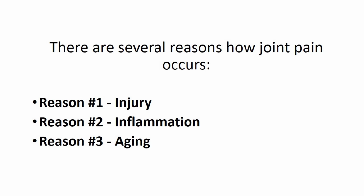Any injuries affecting the ligaments, bursae, or tendons surrounding the joints can give you the pain and make it hard for you to move. Reason number two, inflammation, such as arthritis, gout, rheumatoid arthritis, and osteoarthritis, which you can find out more about later. Reason number three, aging. When you age, your cartilage tends to tear and wear. This causes all sorts of nasty pain every time you make a movement.